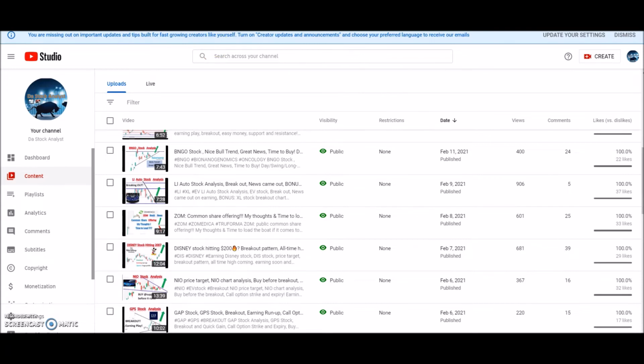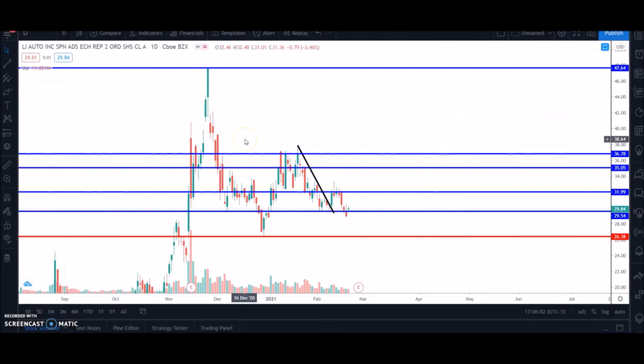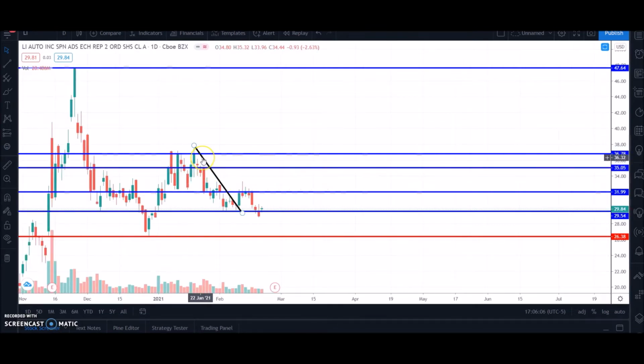At first I want to show you the Li chart. So this is a daily candle chart. You can see the black line. The first time I made the video, the very next day we had a huge green candle, and then after that we tried to consolidate, and then last week it was all red, it came down.